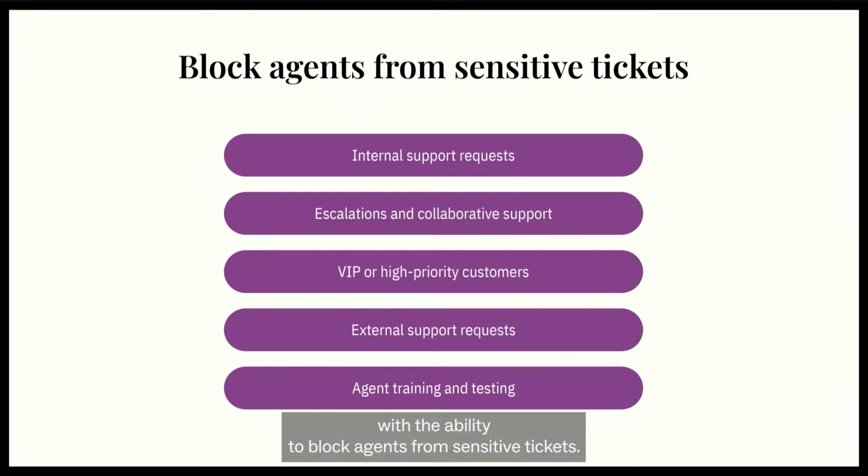With the ability to block agents from sensitive tickets, your organization has more flexibility in managing complex and sensitive conversations, surpassing our previous capabilities to include support for use cases such as internal support requests, like what we just reviewed, escalations and collaborative support, VIP or high priority customers, external support requests, and agent training and testing.